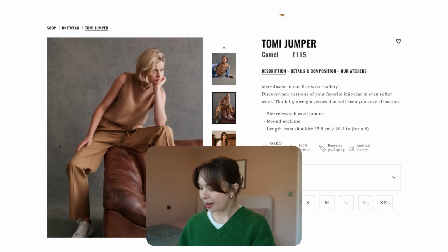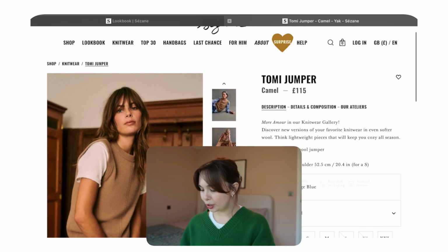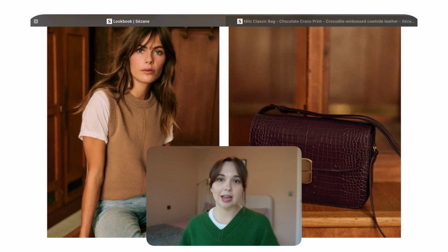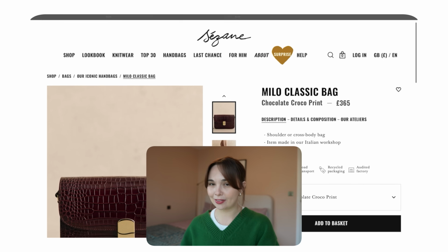But it is nice. This Milo Classic bag is so beautiful. Is this a new colour? Oh, this is chocolate. Okay. It looks purple in the pictures. Again, must be the filters, but this is the chocolate croco print, so the same as the coord bag I have. Okay, that's kind of good in a way because I don't need to add this to my wardrobe now.